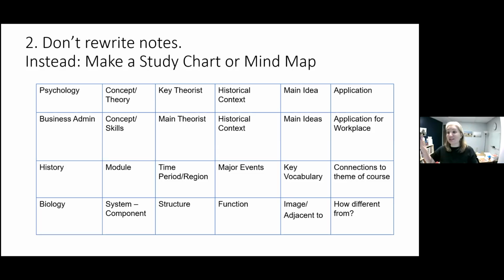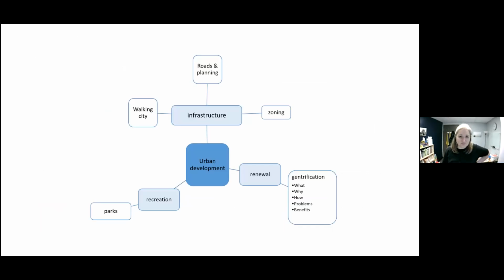And I know Elijah's going to share something a little later with an example as well. If you don't like the linear grid nature of the chart, that's cool. Maybe you're much more of a mind map person or a concept map person. That's great. You take your central idea, which might be, if you're studying geography, one of the major themes of the year was urban development. And then you take some of the key ideas that come out of urban development. So people are talking about recreation, they're talking about renewal or infrastructure. And then each of these have little elements that come off. And so all of that's helping you see the connections and the structures that connect those ideas.